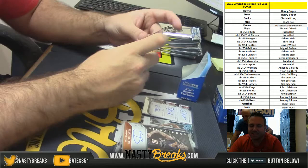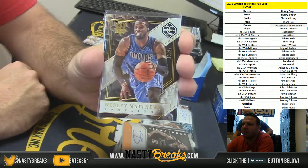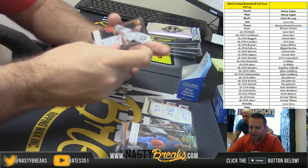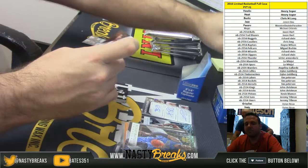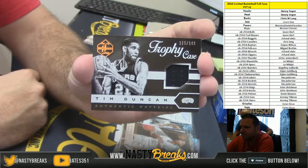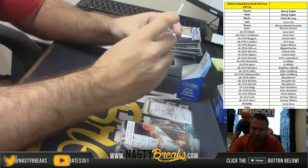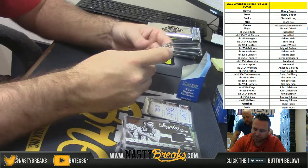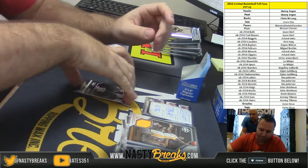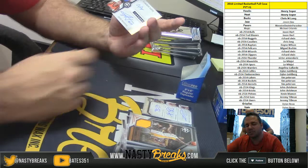There we go. Wesley Matthews, to 25, for the Mavericks. Cameron Payne, number to 80 for the Thunder. For the Spurs, Tim Duncan, number to 149 jersey. For the Lakers, Julius Randle, number to 149. Got another dual coming up. Damn. And for the Thunder, Cameron Payne and Josh Huestis, number to 49.